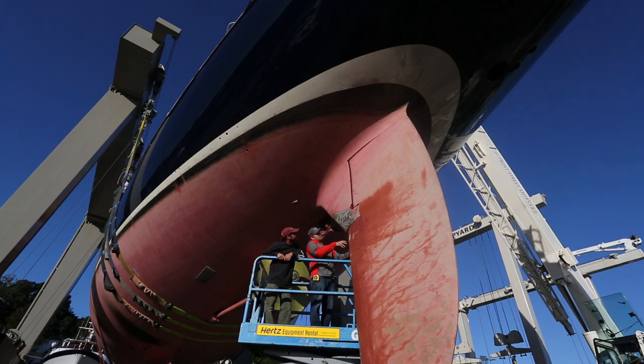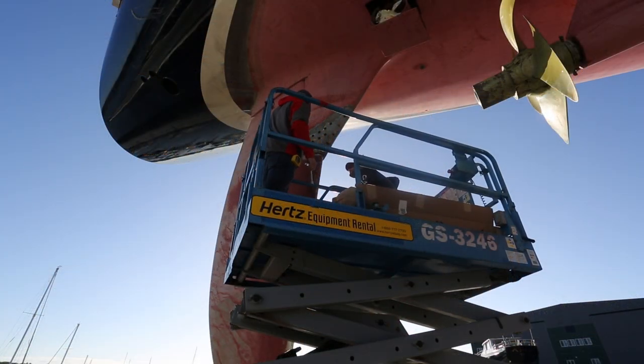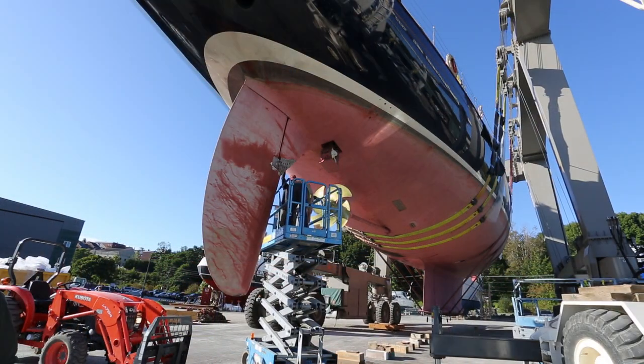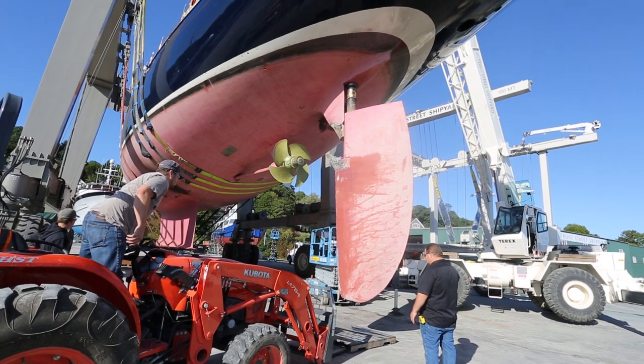And then once it's secured on their trailer, we'll come over it with our small lift. And together, like we did with Magic, we'll walk the two into the building, and the trailer will stay under the boat for the duration of the refit. And then our smaller lift will come out and go back to work hauling all our boats for winter storage.